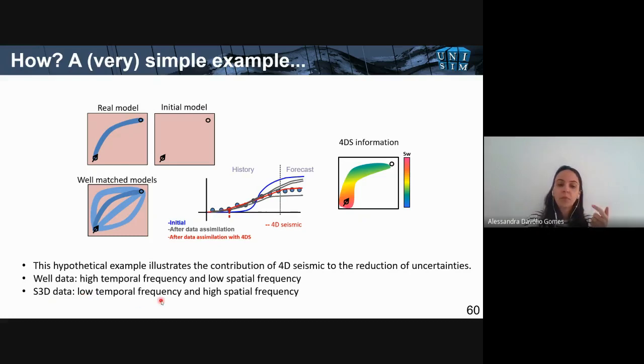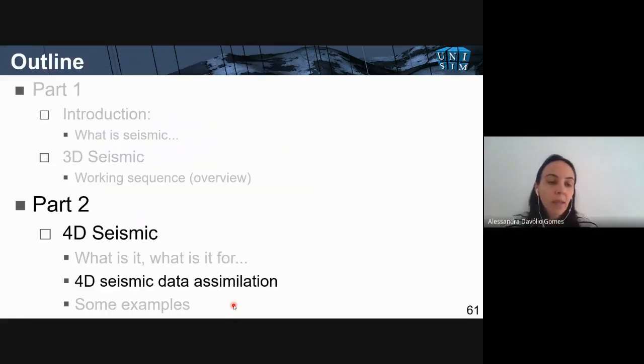It has a low temporal frequency because we just have some monitors after years of production. But it is very high spatial frequency data, right? Because we see kind of an image of the whole thing. So they complement each other. So both are very important for data assimilation.